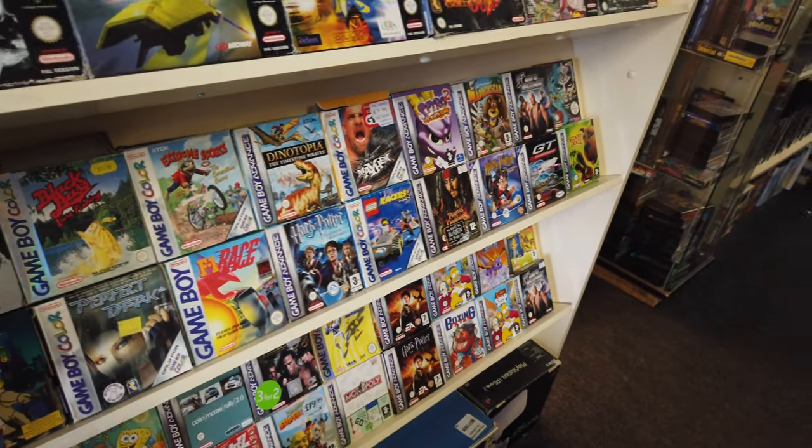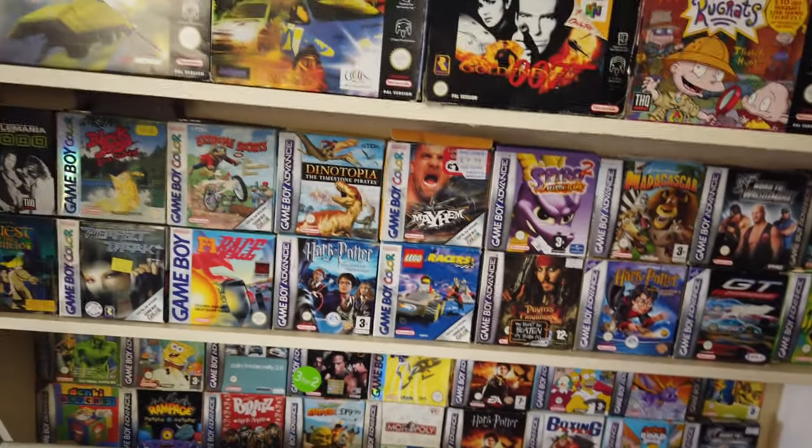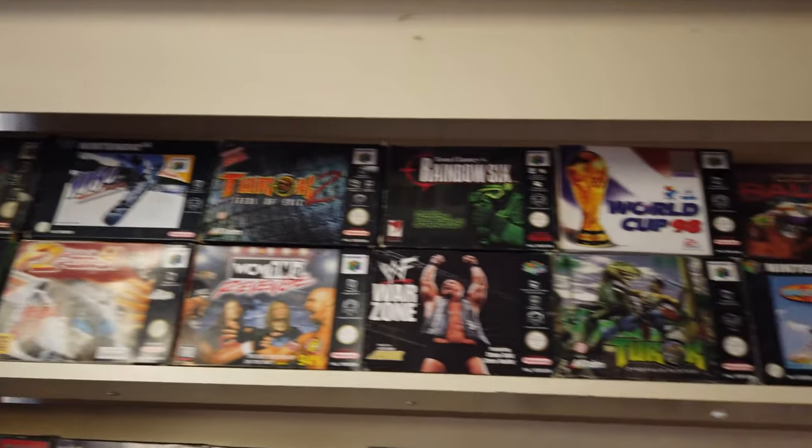And on this side of the room there were some boxed GBA and Game Boy games. These were also two levels deep, so there's actually another layer of games behind these ones.